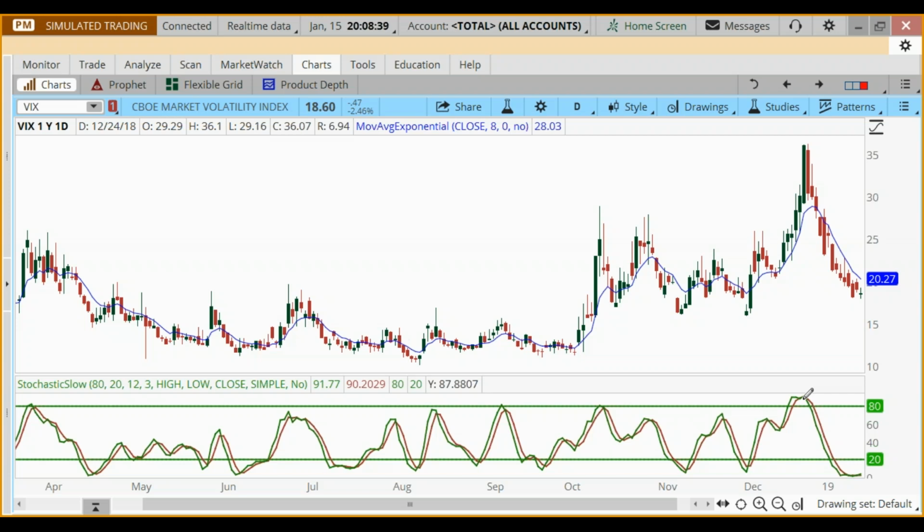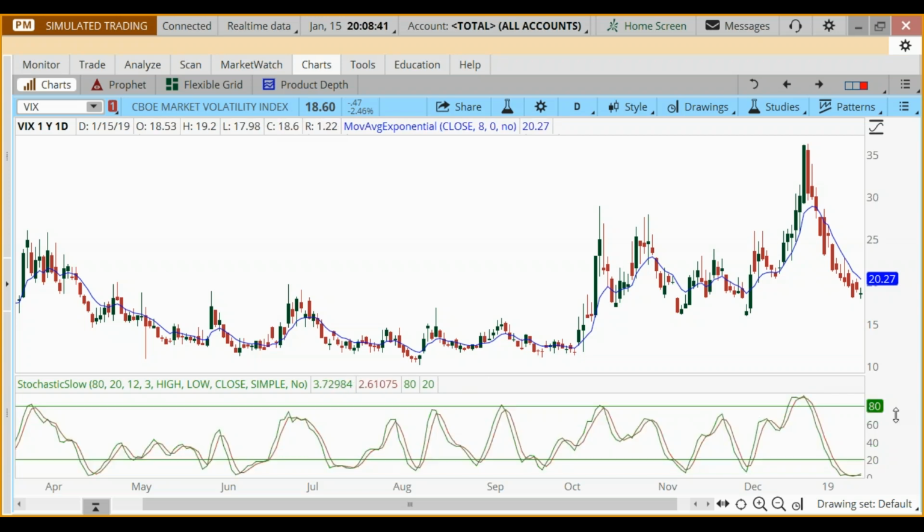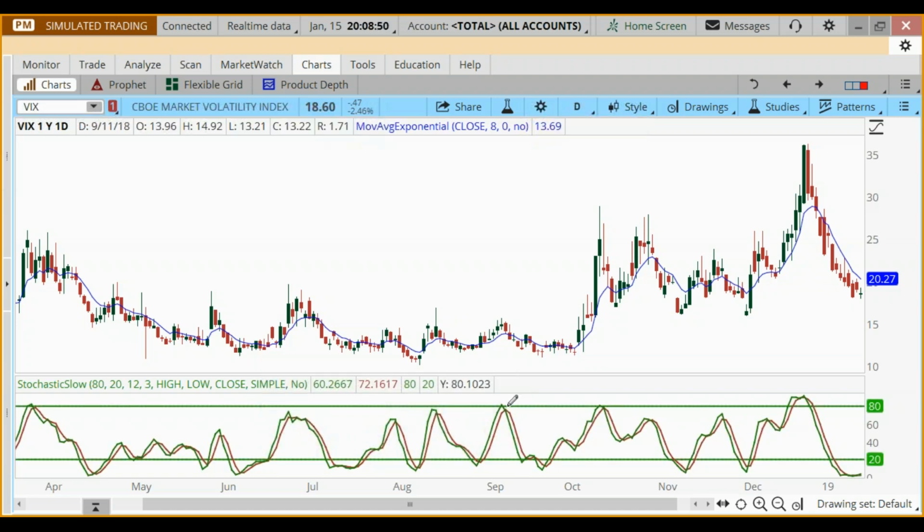So the question is, do you also look at the number the VIX is at, like a certain range above 18 or a certain number? No, I don't look at the number. I just look at the indicator. That's it. That's the first thing I look for: where is this?